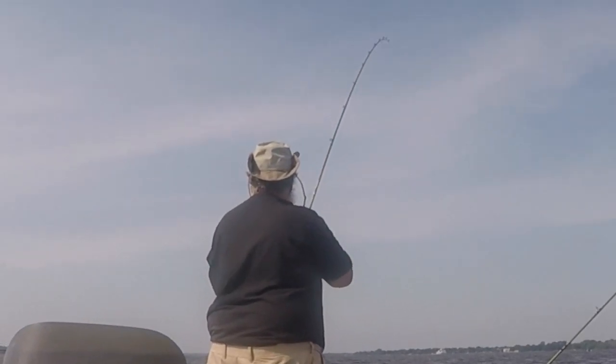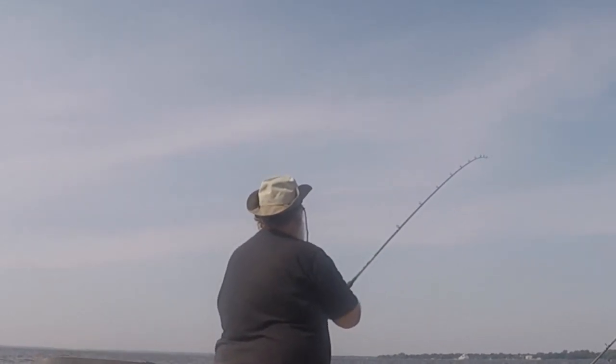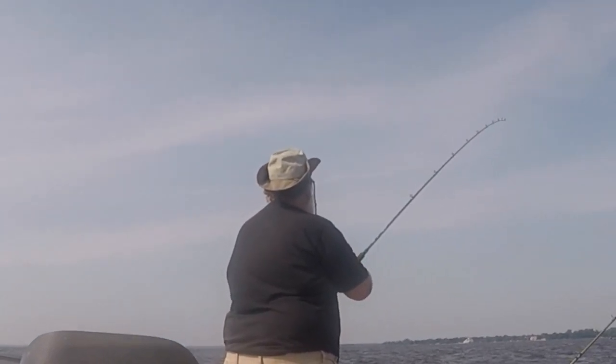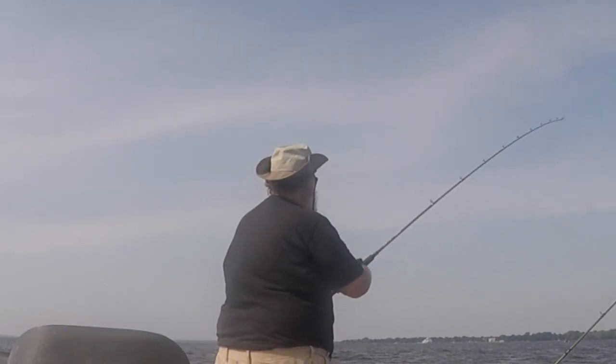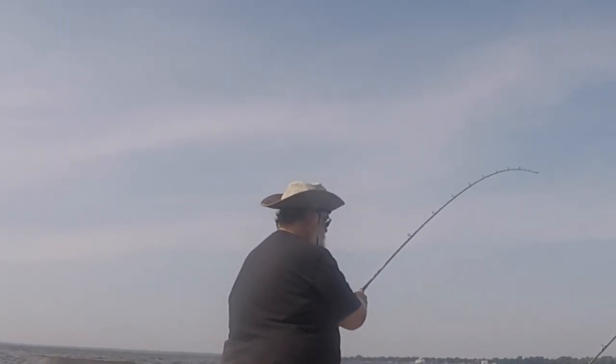I enjoyed the time out, enjoyed the time alone, and 100 trips a year is a lot, so I have to take every opportunity to get out and do one, and catching fish. I'm confident that if I would have really tried, I had the pattern down, I could have limited out on these small eaters. So that's the report for today.